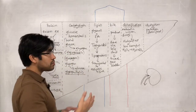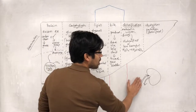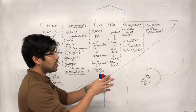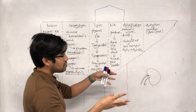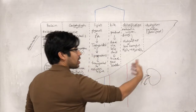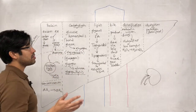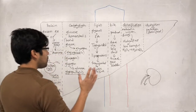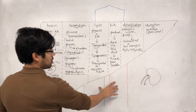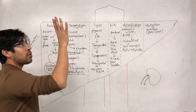And most organs in the body have that. You've got an incoming artery to supply the cells. The artery splits up into arterioles and capillaries, which rejoin to form venules and vein, and then the vein exits with the deoxygenated blood. And that's the case for most organs in the body. But the liver is slightly different. The liver has two blood supplies and one blood output.